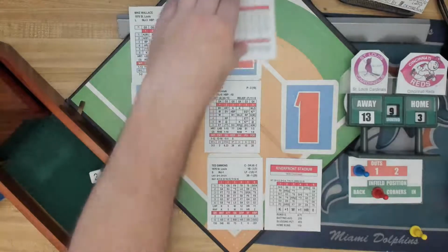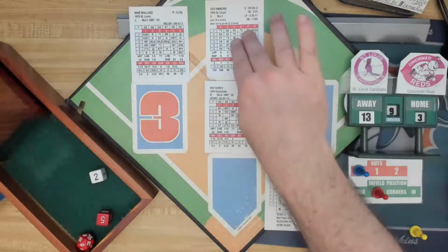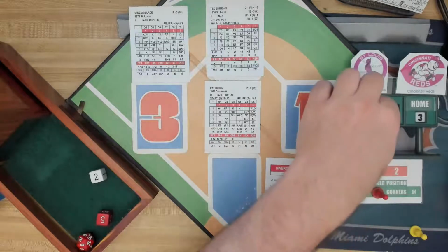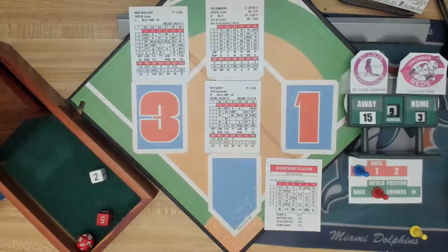Double to right for Simmons. Kessinger comes in to score. Brock comes in to score. Simmons on at second. And it is now 15-3. The Cardinals are 1 run away from tying the Mets and Padres for the most runs scored by a team this season. Simmons on at second, still nobody out.